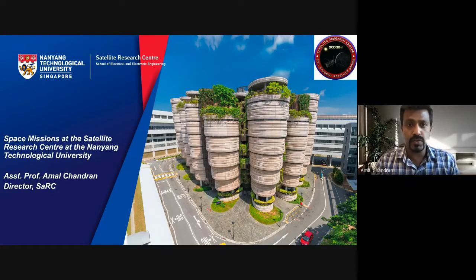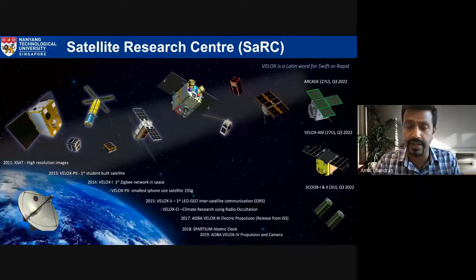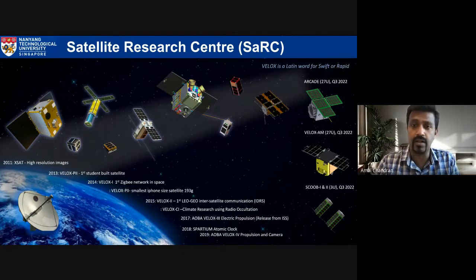So to give a brief history of the Satellite Center, the center was established in the latter half of the last decade. And the primary objective was to build Singapore's first satellite, the XSat. That satellite was built and launched in 2011. It is still working. It's an imaging satellite at an orbit of about 780 kilometers. It was launched by the Indian Space Research Organization's PSLV rocket.